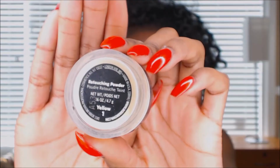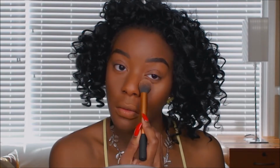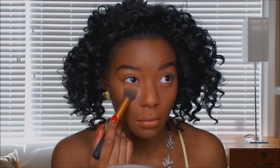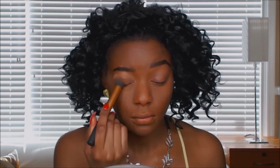To brighten my under eye a little bit more, I'm going to take my Bobbi Brown Retouching powder in the shade Yellow 1, and I'm just going to apply this up under my eyes and also dust away that loose face powder by Airspun that we used before.